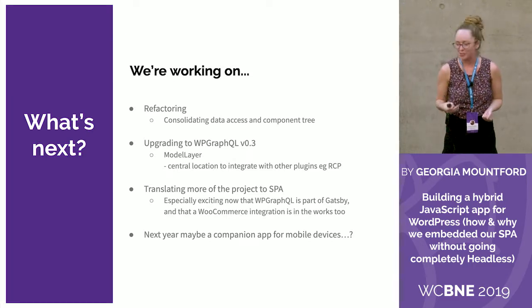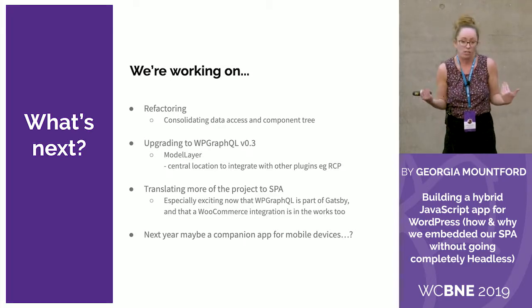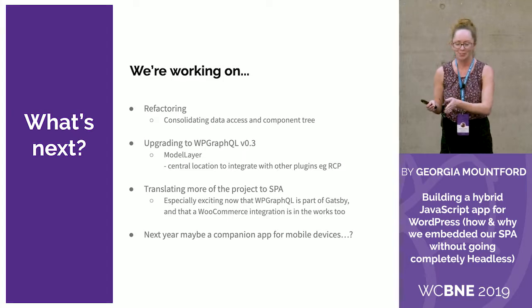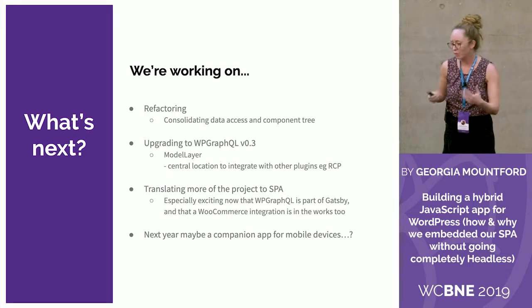Now we're doing some refactoring. So we do need to consolidate our data access, our componentry. We've got about 3 different design patterns from trying to put this together over such a short amount of time. We did have a small team, just us two, working after hours. We had full-time jobs, and we had a very, very hard deadline for launch. So we also need to now upgrade some of those dependencies that have kind of caught up, if you want to call it that, to sort of our needs.